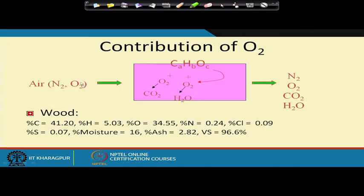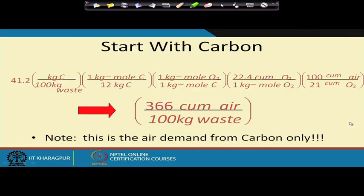So you can do this: air going into this waste and producing these gases out there, with the percentage of wood and all that. So you can calculate how much air will be required for carbon. Again, I'm not going through each step-by-step detailed calculation, which has been shown to you, but I want you to walk through the calculation and ask us any question if you have. It should be okay, but just in case.